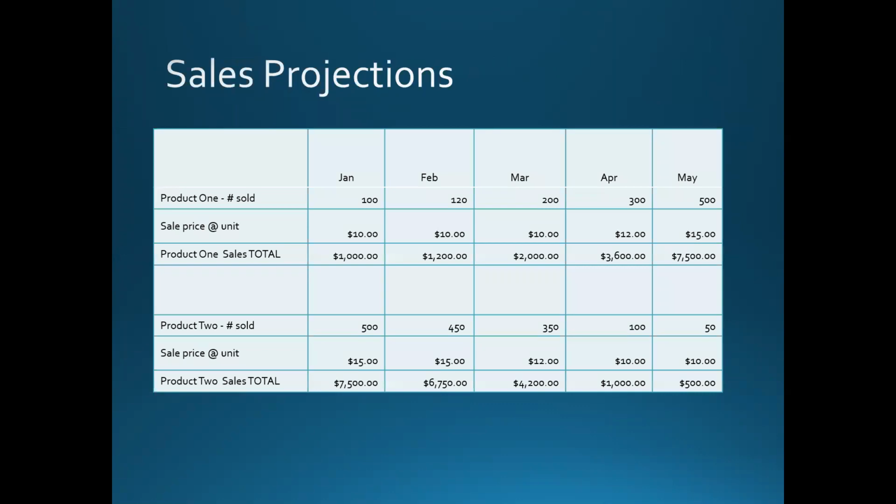And I'm going to go through this kind of quickly. It's an example, a really simple example of a pro forma. SCORE and the Small Business Development Center have hour-long workshops on this. So just bear with me. If we're looking at this retail store that has two products, product one does really well in the warm summer months. Product two does really well in the cold winter months, in so much that in the off season, we even have to discount the price of that. So in January, we only sold 100 of product one, but we sold 500 of product two at top dollar.